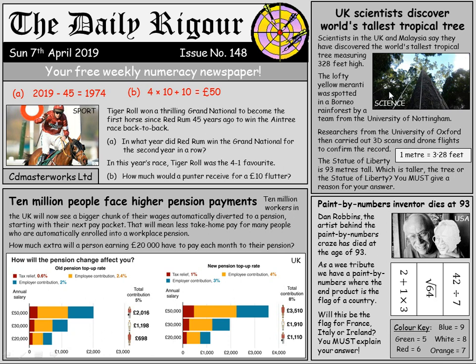Okay, so on to our science story. The world's tallest tropical tree has been discovered, and it's been confirmed by carrying out a series of 3D scans and drone flights. So, lots of STEM stuff going off there. Now, anyway, the question is: is this tree bigger or smaller than the Statue of Liberty?